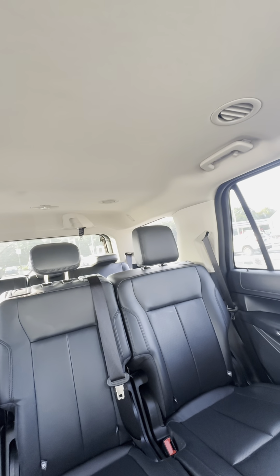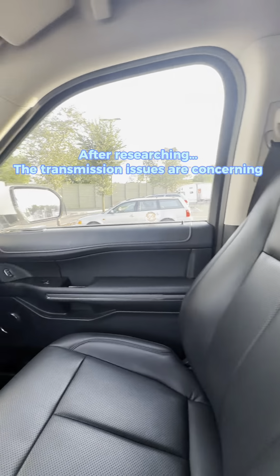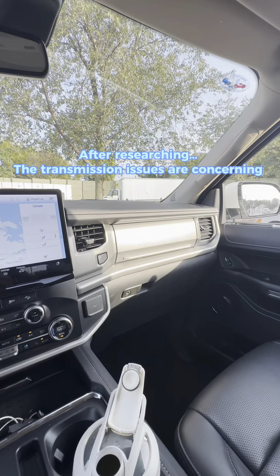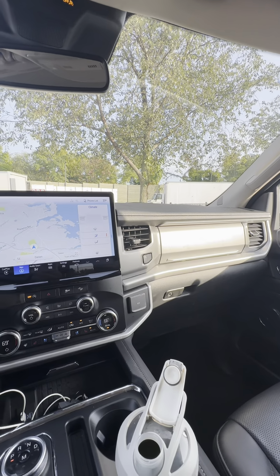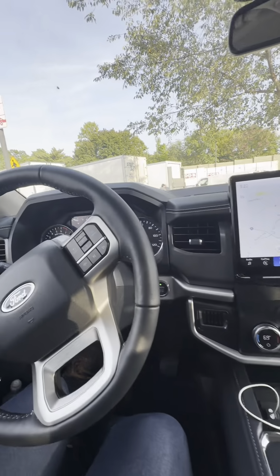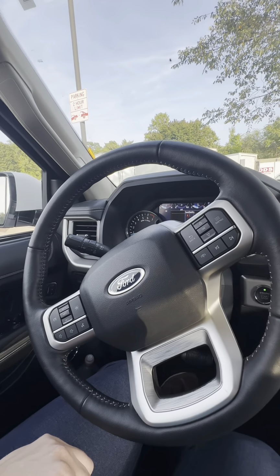I think honestly that twin turbo V6, I haven't heard too many issues. I think mainly with Ford you hear a lot of issues on that Triton 3-valve V8, but on these twin turbo V6s I haven't seen too many issues come out there. Let me know in the comments.